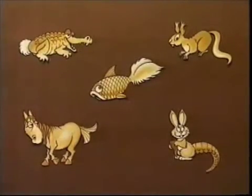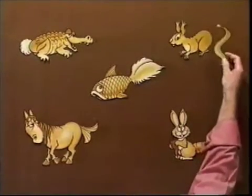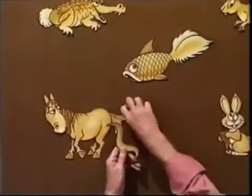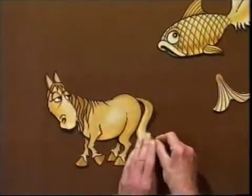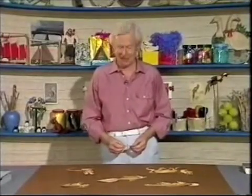Tails on the wrong animals, I fear, because this chap doesn't have a tail like that, but somebody over here does. This one. He has a tail like that. And do you know why a horse has that sort of tail? Well, it's to flick away the flies, so it's really a form of defense against insects.